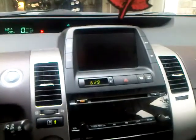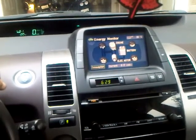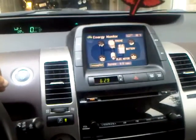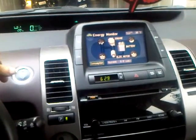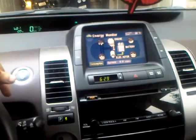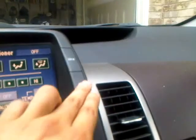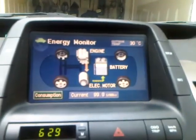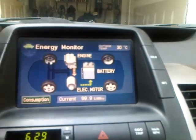And what's nice about the Prius is that when it starts up, the first 7 seconds will always be with the engine off. So you can actually start moving this car, but the first 7 seconds it's always simply in electric mode. After 7 seconds the engine will turn on, so the engine just powered up, and as you can see, it'll actually show you, whoops. So it'll show you what's going on with the car, which is actually pretty neat.